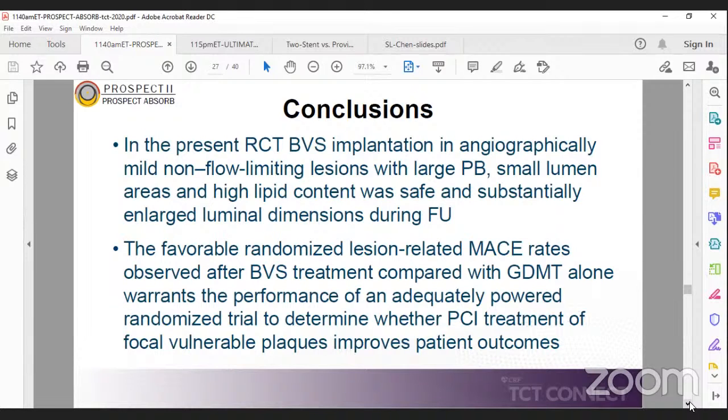So based on that, I'm not going to change the current practice of treating non-flow limiting lesions, even if they appear to be vulnerable plaques, by medical treatment rather than stenting them. Of course, no one would change his practice according to this. But I think that putting in optimal guideline-directed medical therapy, including high-dose statins, plus putting in the bioresorbable vascular scaffold, including the drug on the scaffold, would promote the healing, and this would reduce the lipid core and increase the fibrous cap at the same time.